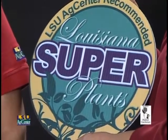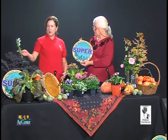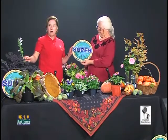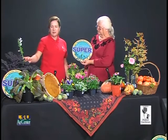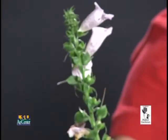Red Boar, which was actually an introduction from last year, but we just wanted to let you see it again. And Peggy, the Camelot Foxglove, was also a super plant from last year. And this is the tag that you'll look for in the nurseries to designate the super plants. And this is our foxglove, and this is this beautiful kale.